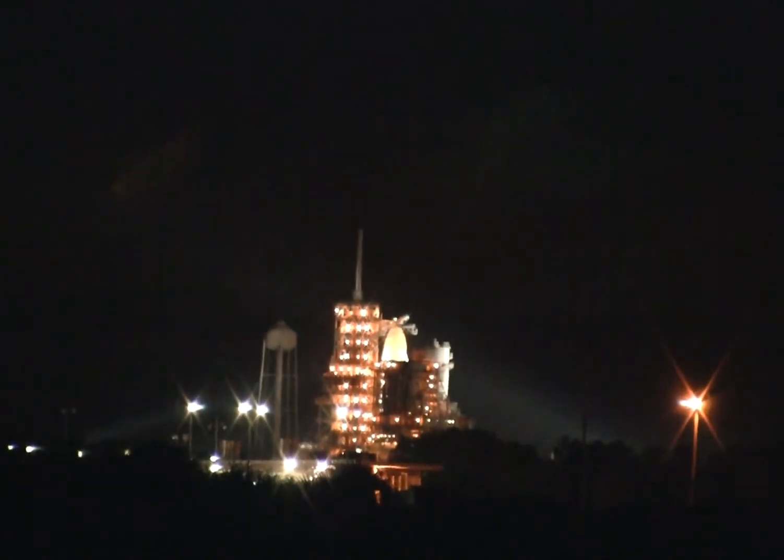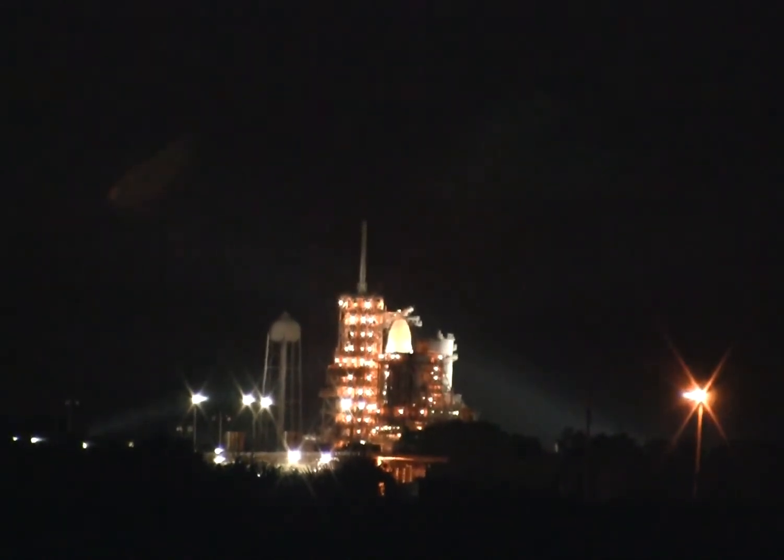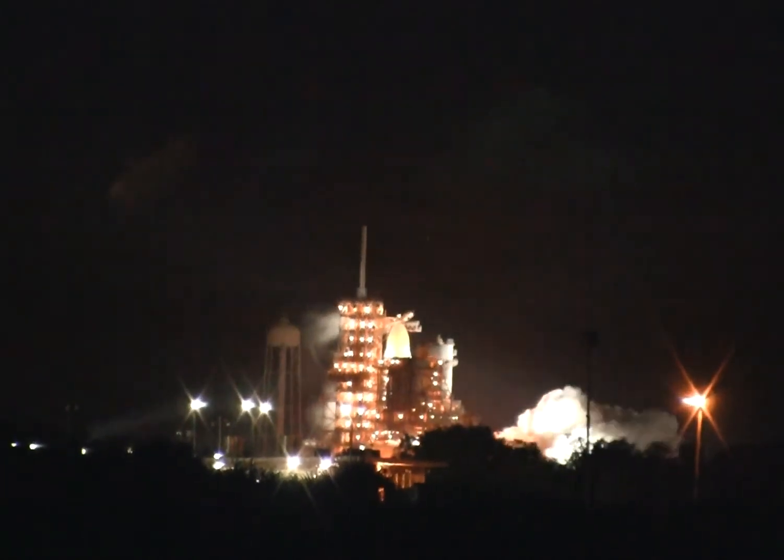T-minus 25 seconds. Discovery's onboard computers have primary control of the vehicle's critical functions. 20 seconds. T-minus 15 seconds and the sound suppression water system has been activated. We have a go for main engine start. Three engines up and ready.